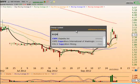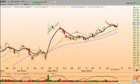EXPE. After the big gap up, you can see it did a little consolidation, put in a little rounded stick candle bottom here, rallied up again, now just giving a slight little pullback. I mean, that's what we're looking for. Up, up, back, up, back, up, over the T-line. Wouldn't be afraid to trade that.